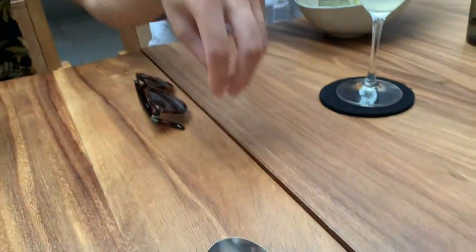The corn kernels are a very interesting texture. Super citrusy, super yummy. The fish is fantastic. I just missed my opportunity to get that. Don't break the rules, guys. Make the taco. They take it seriously.